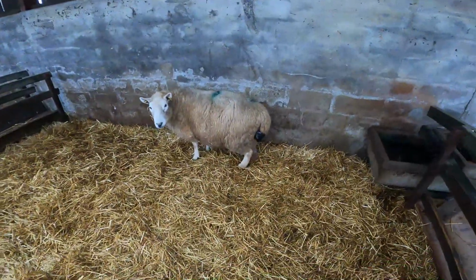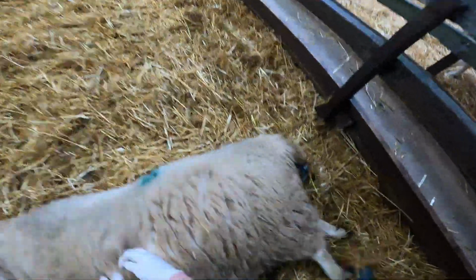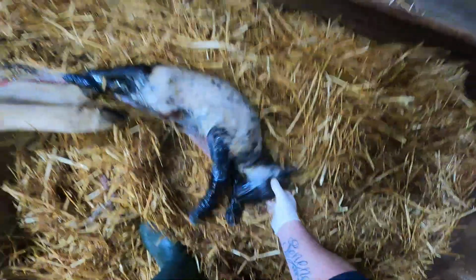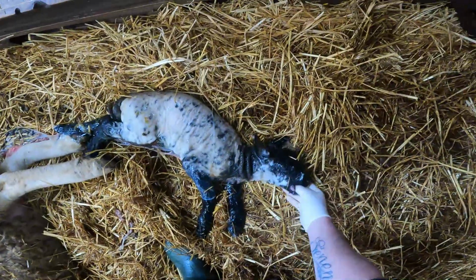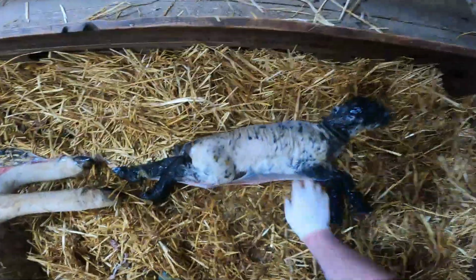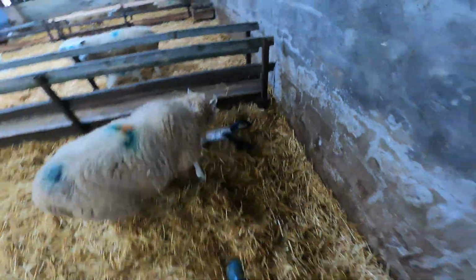Have a yo lamb in here. See the head's just out. So we'll grab her. Good girl. The feet are there as well. She was going to lamb him anyway. But he's shaking his head already. He's grand. Just clear out his mouth. I hope you can see that, because I don't know whether the camera's set right on my head or anything. But she was going to lamb that lad anyway. I just caught him just to make sure. Good girl.